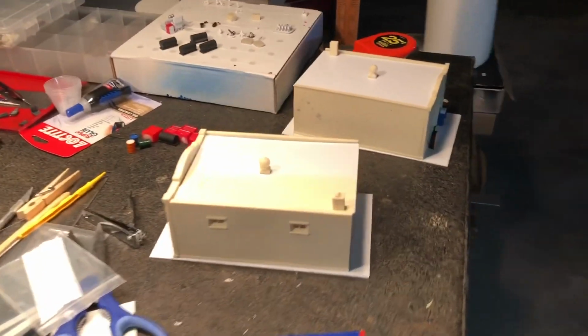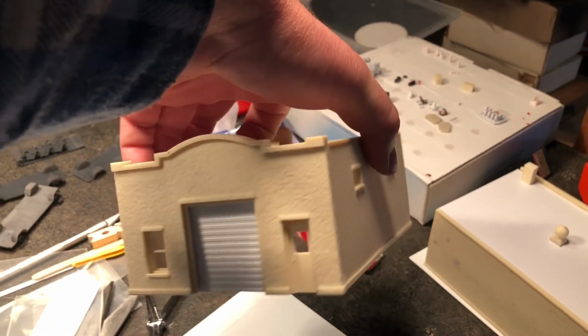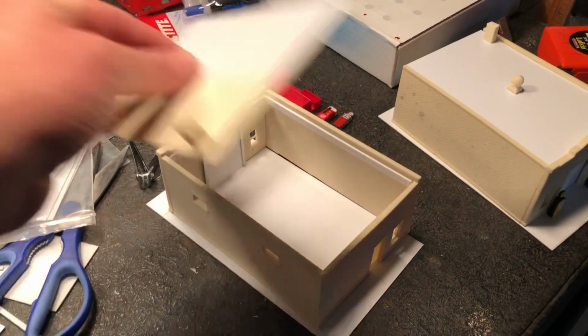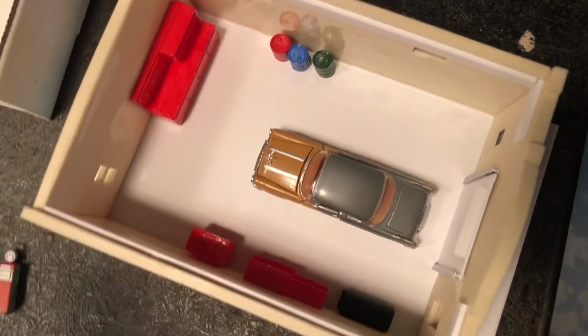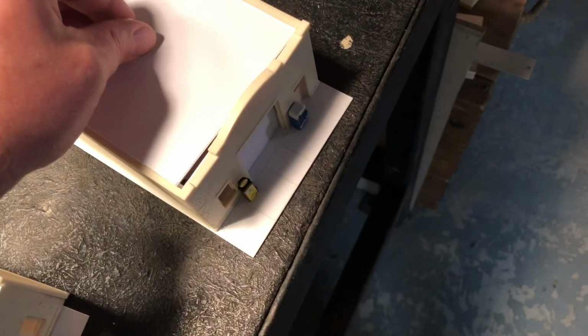Building a couple buildings here. I'm going to take these to the toy show on the 28th. And these are a couple of the DSL kits here. When I sell these little guys, I'm going to include some details, not the car, but I'll include some details, pop machine, gas pump, stuff like that. That's what I'm going to include with it. So that'll be a nice little bonus for the people who buy it. So we got that going on.